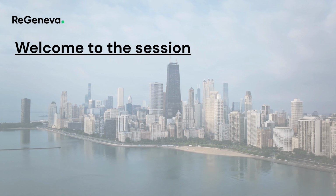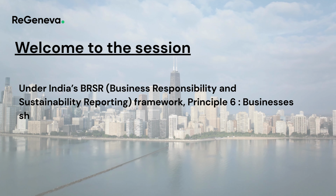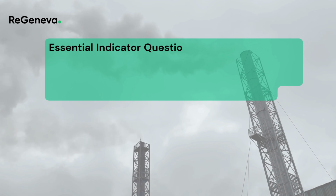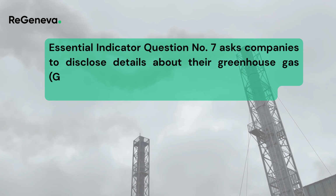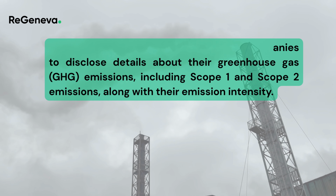Welcome to the session. Under India's BRSR, Business Responsibility and Sustainability Reporting Framework, Principle 6, businesses should respect and make efforts to protect and restore the environment. Essential indicator question number 7 asks the companies to disclose details about their greenhouse gases emissions, including Scope 1 and Scope 2 emissions, along with their emissions intensity.